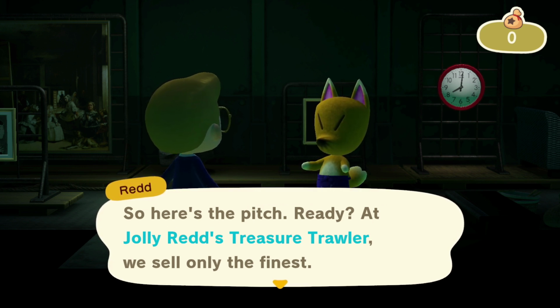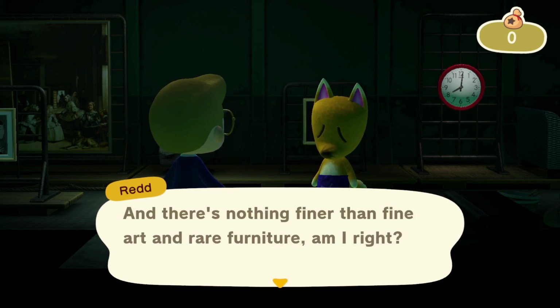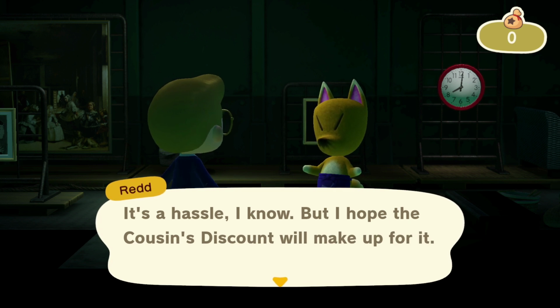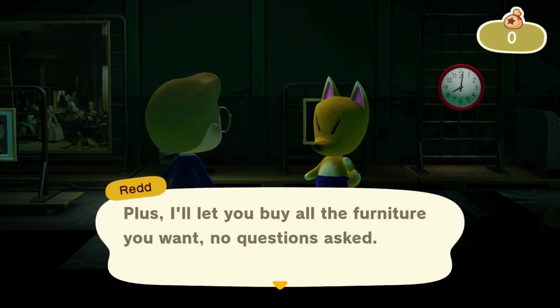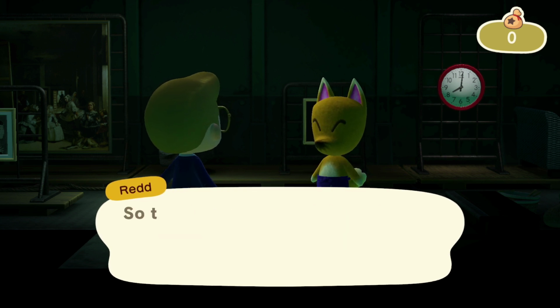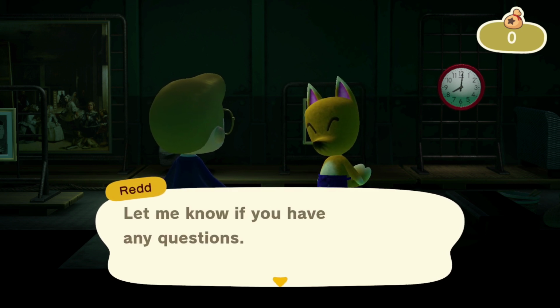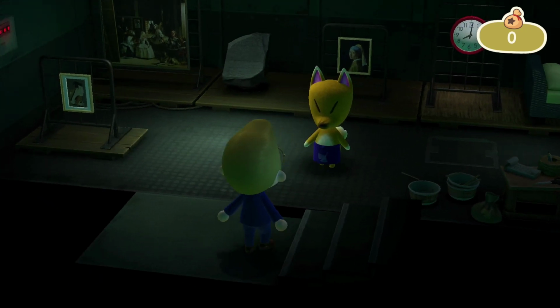Treasure Trawler, we sell only the finest. And there's nothing finer than fine art and rare furniture, am I right? Of course, I can't let all these fine things just walk out the door. I gotta limit you to one piece of art per day. It's a hassle, I know, but I hope the cousins discount will make up for it. Plus, I'll let you buy all the furniture you want, no questions asked. So take a look around. We've got masterpieces by the great masters, plus stuff for your master bedroom. Let me know if you have any questions. Leave me alone.